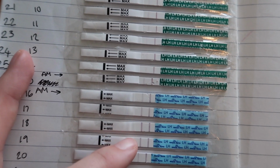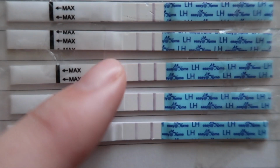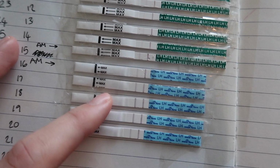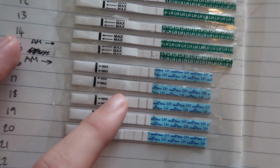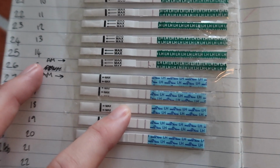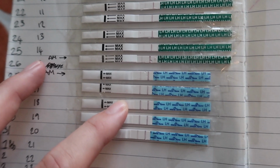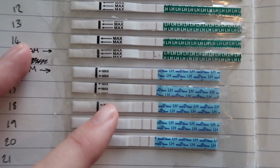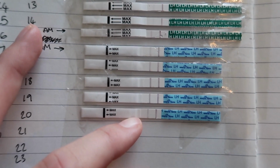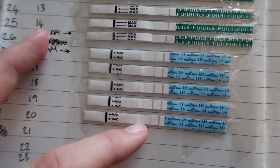And 19, I guess, they're both like the same. I'd say 18 is probably darker though. So basically when you do an ovulation test and it's as dark as or darker than the control line, it means you're ovulating then or within the next 24 hours. So I probably ovulated between cycle day 18 and cycle day 19 because you can see on cycle day 20 that it starts to go down again. So that was the first thing. I pinpointed when I was ovulating and when peak ovulation was.